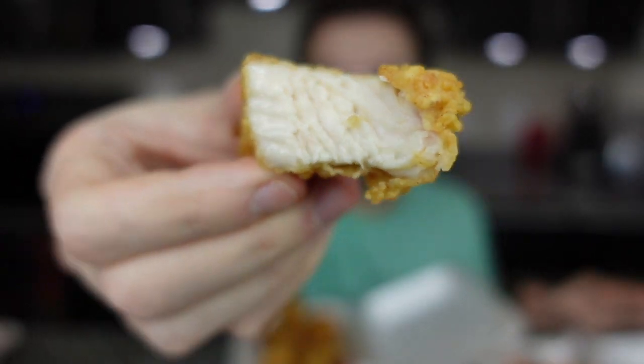Mmm. Okay. Very good meat inside. Mmm. That does not taste processed at all. It does not have the chicken nugget texture. It just feels like a chunk of chicken breast, which is really nice. It feels very real.